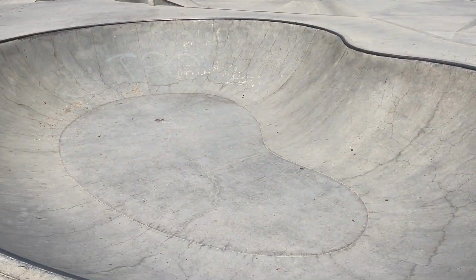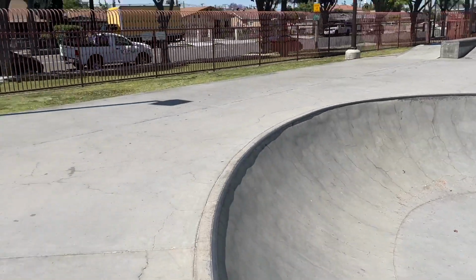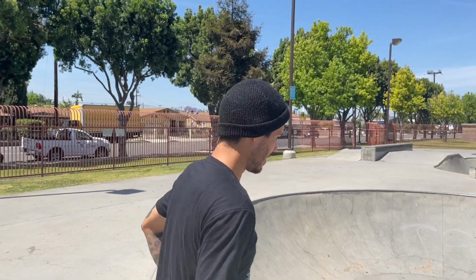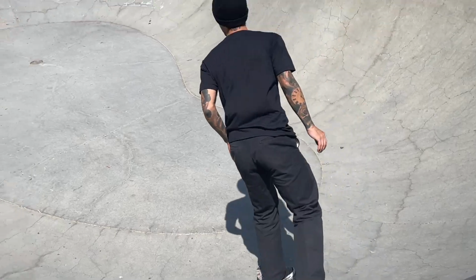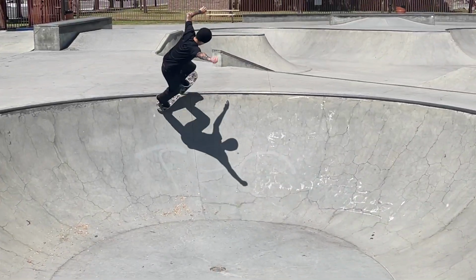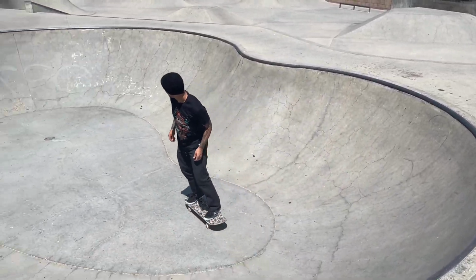Now, I am liking this bowl. The one thing that's a little scary about this bowl is the drain there. Drain? It's like that weird hole. I think that hole has potential. I say skate the bowl. Just shred it. Try not to die. I think I want to try to use the hole somehow. All right. Oh my god. I think you can like bonk off of it.